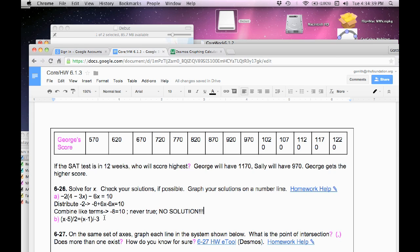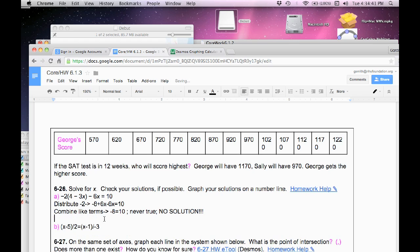Okay, B is a little tricky, but let's give it some respect. Basically, x over 5 divided by 2 is equal to x over 1 divided by -3. And the first thing we want to do is get rid of that 2 on the bottom because we're trying to get the x's alone. So what we'll do is we'll multiply both sides by 2.